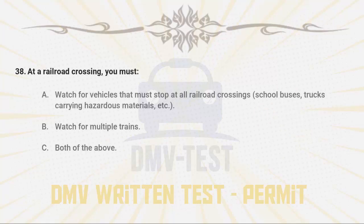At a railroad crossing, you must A. Watch for vehicles that must stop at all railroad crossings, school buses, trucks carrying hazardous materials, etc. B. Watch for multiple trains. C. Both of the above.